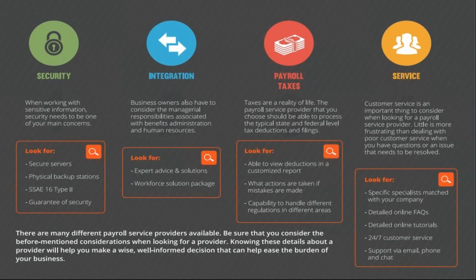And then also service. Number one is customer service. You want to have that team on your side, to know that you have 24/7 customer service, that they're available via email, phone, whatever it may be, that you have a team you can count on, because ultimately it's a partnership when it comes to payroll. And nothing is more frustrating than dealing with poor customer service when you have questions about an employee that didn't get their paycheck. So really analyze those things and make sure your expectations are being met.